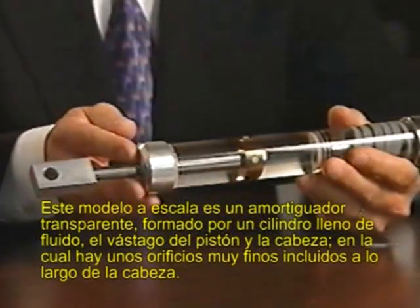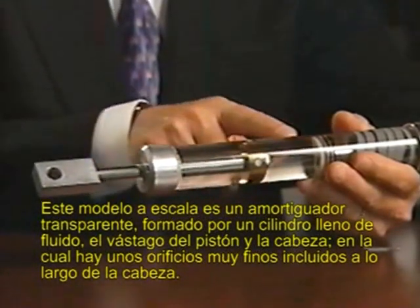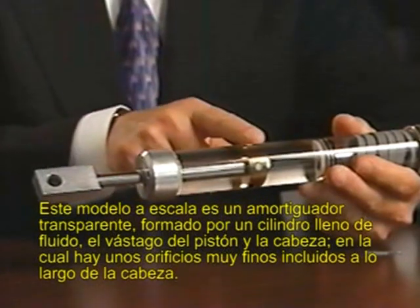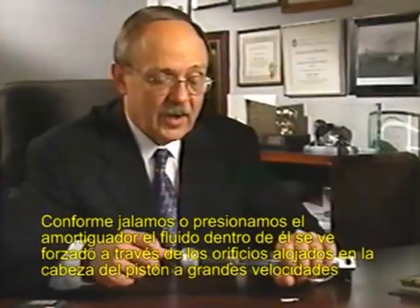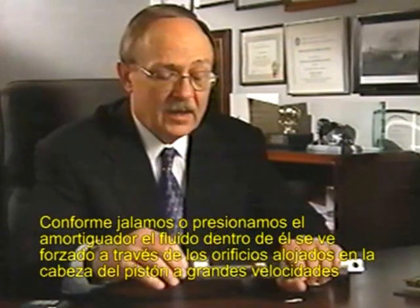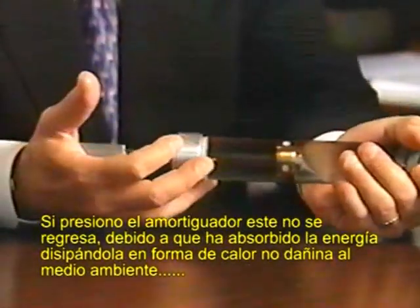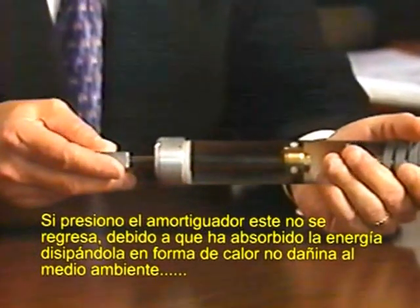This is a transparent damper. It consists of a cylinder full of fluid, a piston rod, and what's called a piston head that has tiny orifices cut in it. As we pull the damper or push the damper, the fluid inside is forced around the piston head at high velocities. Dampers absorb energy. If I push the damper in, it does not bounce back and give me energy back.